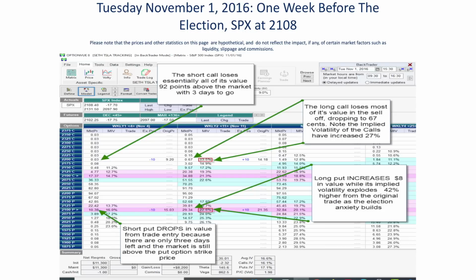The long option, which expires the next week on November 11th, that long call, well, that one has lost most of its value, but the election is coming up, and in this case, with 10 days to go, it still has a little value because there's a potential for the market to hit that level.